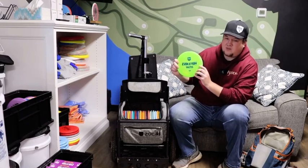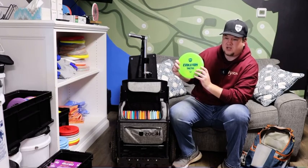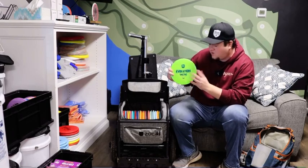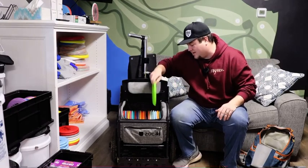These Neo ones have become a huge weapon in my bag, and I have been pulling them out more and more for sure approach shots. They've almost completely replaced my Pig, and honestly, they just feel exactly how I was always hoping a Tactic would. So excited to keep this in the bag this year. You will definitely see me throwing Discmania Neo Tactics out there.